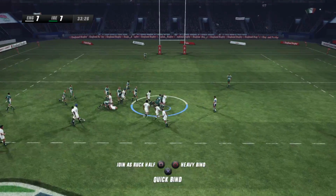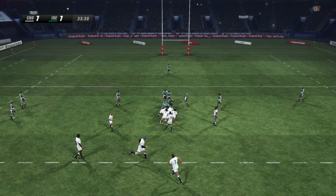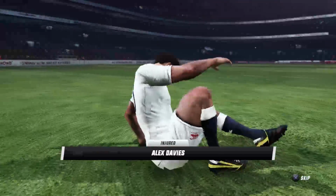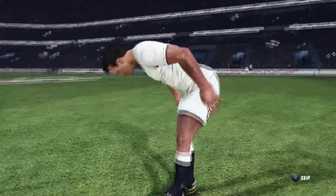He's sitting there outside Downing. Downing doesn't get the ball. It's a pick and go. Nicholls jumps on in, and here it is. JP Jones doing well, giving way to Davis. And Davis, oh no! Oh, this is not good for England. Alex Davis is off.